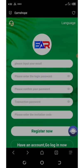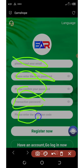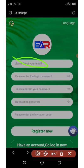and then fill out the form, like entering your email address, your password, confirming your password, and then entering your transaction password. Make sure you remember your login password, and your transaction password is very, very important, okay? Then you enter your invitation code and click on the register button. After you register, you need to log in to your account.